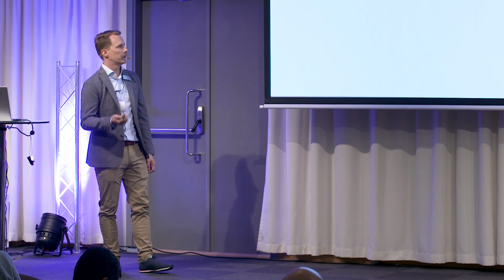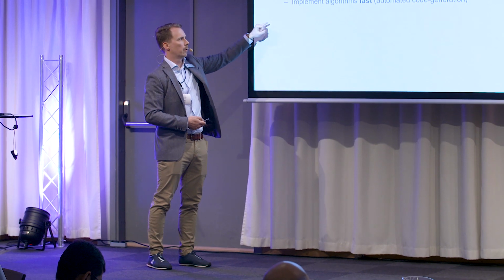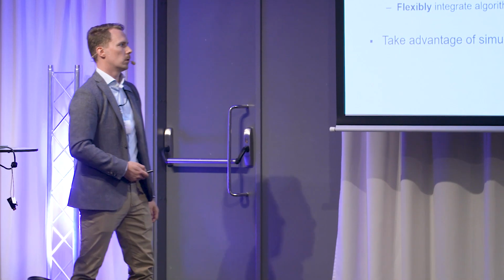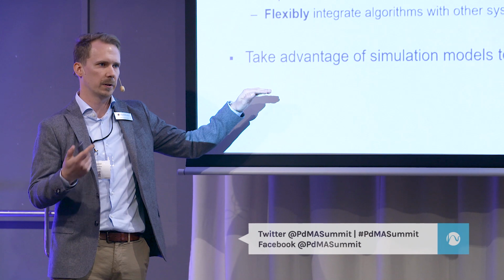Okay, a quick summary. Engineers often have a lot of deep knowledge about the assets, so make sure that their knowledge doesn't go unused. Enable them to produce software components, machine learning models, and so on. We provide tools that help them easily develop algorithms using interactive apps and a one-liner language. You can generate code automatically, and then you can package algorithms to integrate with IT and OT systems. Also, if you're in the machine building industry, you probably have simulation models. So take advantage of those models, and if you're lacking failure data, generate the failure data with the simulation models.